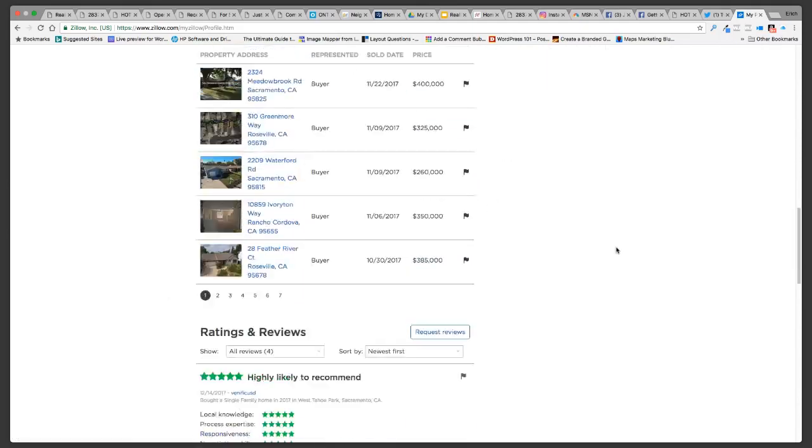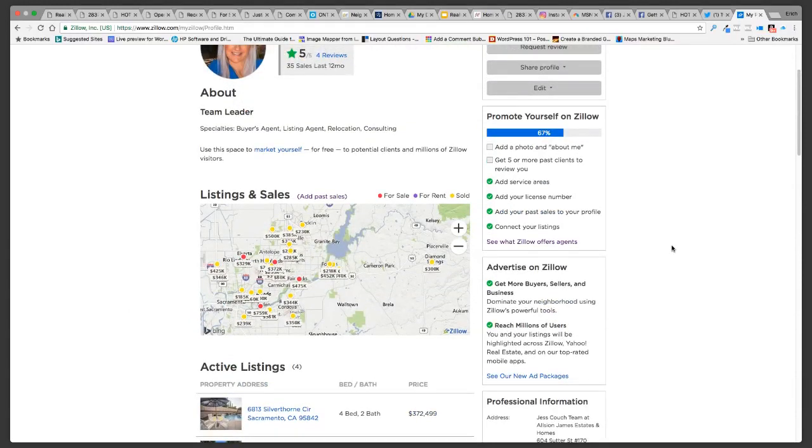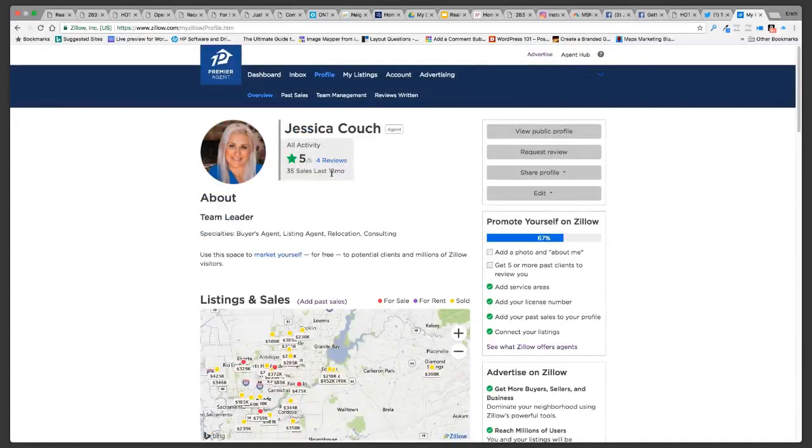So once you log in to your Zillow profile, this is just a tip. I'm going to tell you, you should do as many steps as possible. The better you look on Zillow, the more people are going to engage with you. What if they go in here and see you had 12 or 15 past sales in the last 12 months, but you're only showing five? People are going to think, well, I don't want to work with them. It looks like they're a part-time agent, or they're really taking it easy.